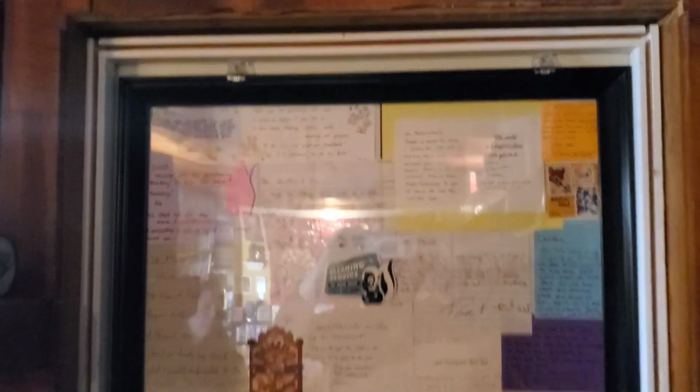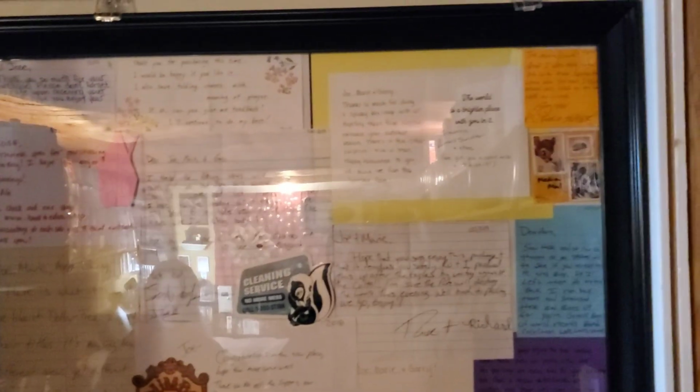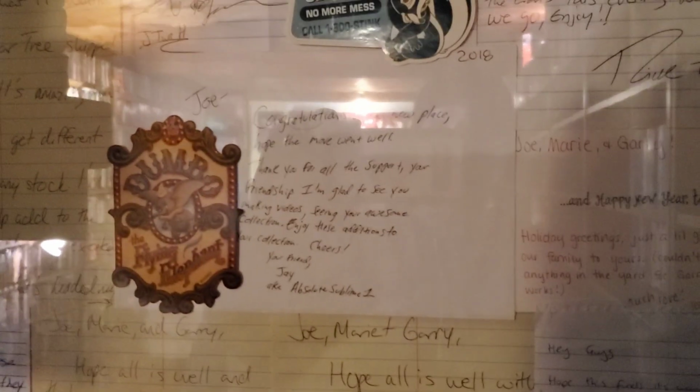Then right here is a huge movie poster that has all of our first notes that we ever got when we started doing YouTube, and even before that, some of them. And some Bambi stickers and stickers thrown on top. We have, from random people to Extine, Down to Movie, BBG. The first note, I think, was from... Right there. The first note is from Absolute Sublime 1.